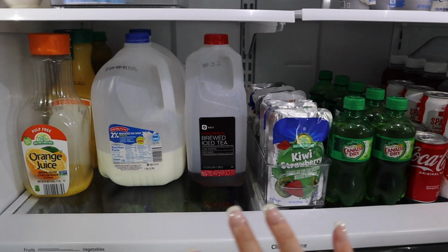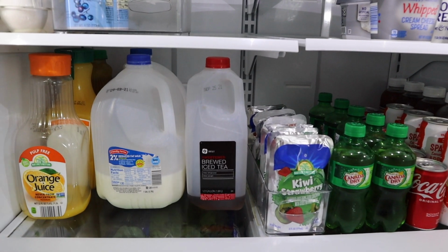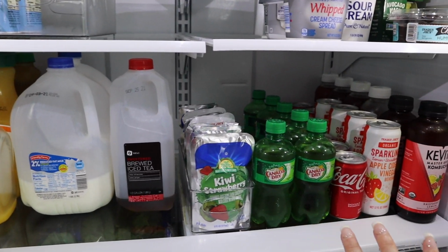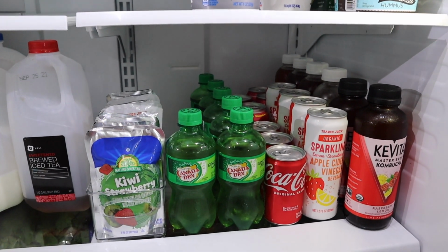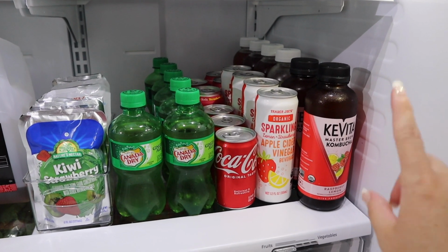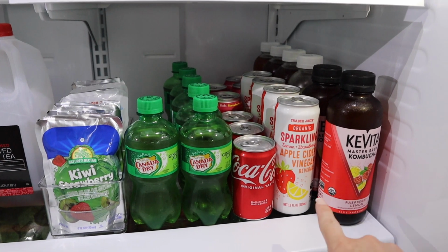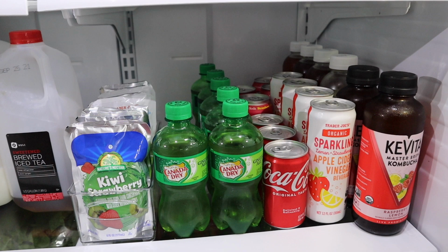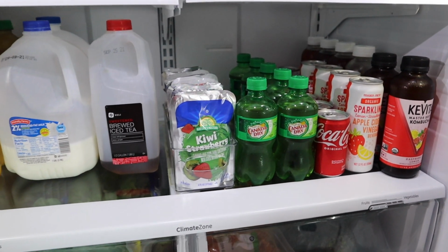I do like to keep all of our drinks on the bottom, so this has stayed pretty much the same as when I had it organized previously. So juices, milk, my son's stuff, and then drinks that we reach for more often. We do have an old refrigerator in our garage that holds most of our drinks, but I like to have my kombucha on hand. I really enjoy these sparkling apple cider vinegar drinks from Trader Joe's. We randomly have Coke. We don't really have Coke often here, but we have some Coke. And then Canada Dry ginger ale is my favorite.